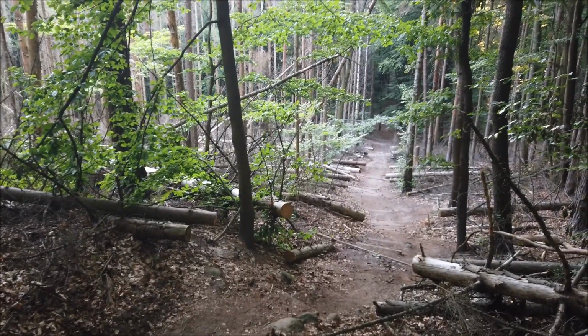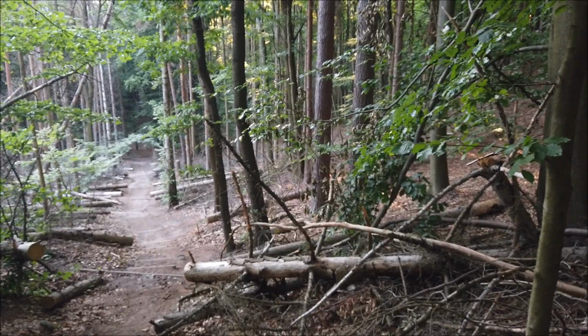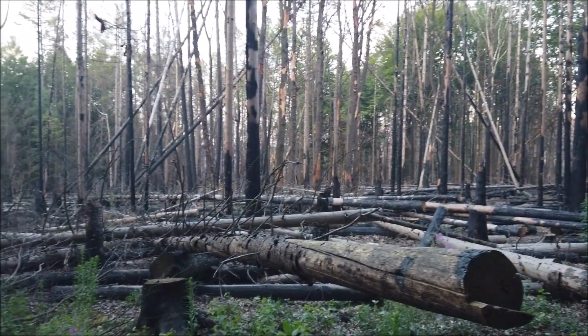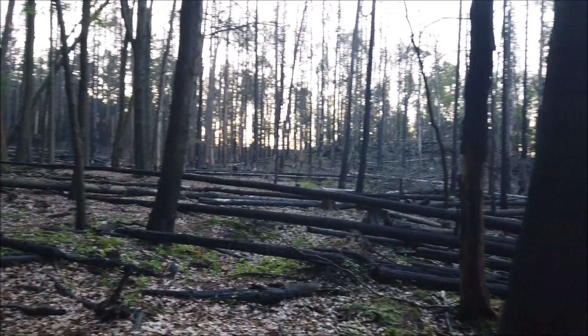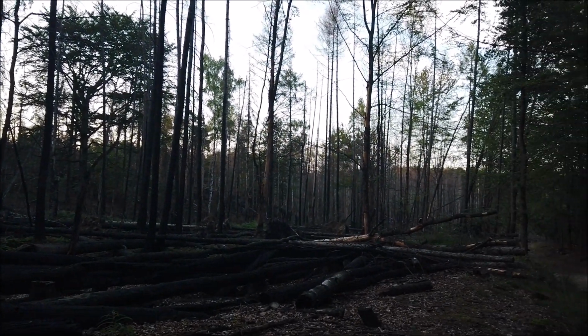Yeah, that's basically what I mean. Quite a bit of those trees have fallen down. Well, I guess climate change has struck here. Shame. It is actually pretty bad over here. This time they just let it rot here.